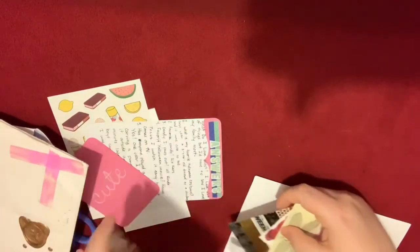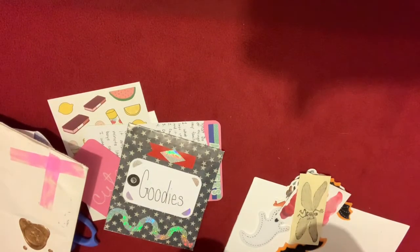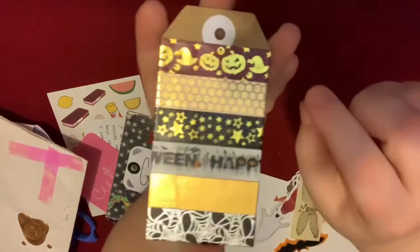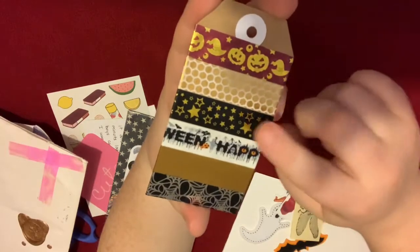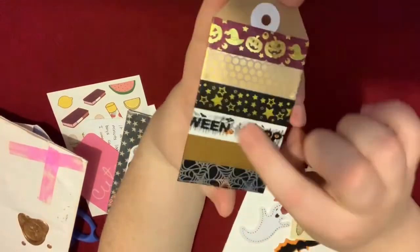Let's see what's inside it. Oh, those are lovely. Aww, I've never seen the top one. So, she sent me these beautiful washi tape samples, and quite a few of them have gold foiling. That one has a silver foiling. This one says Happy Halloween.